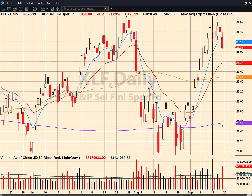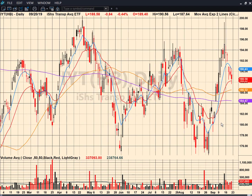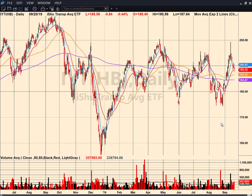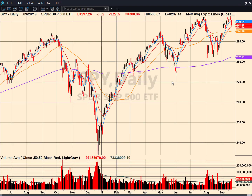If we take a look at IYT, the transports, if I zoom out a little bit, you can see they're not back at their all-time highs, which occurred in September a year ago. They're also having trouble near 200. Right now, they're also in a trading range. But overall, SPY, still bullish.